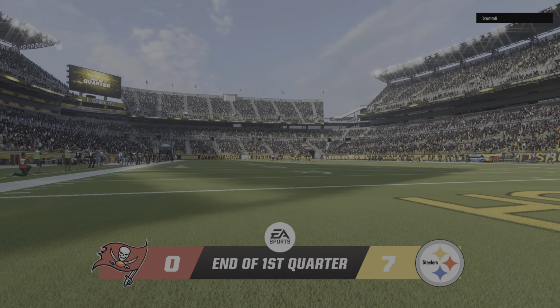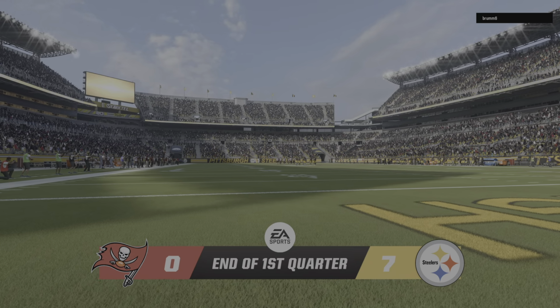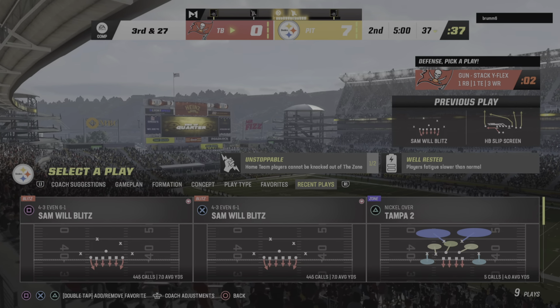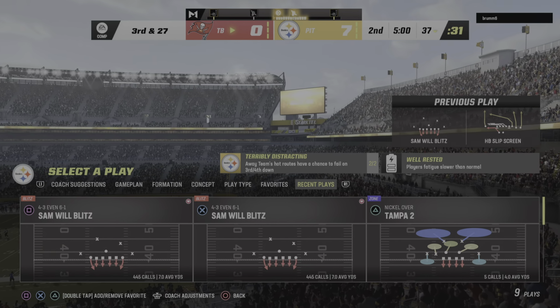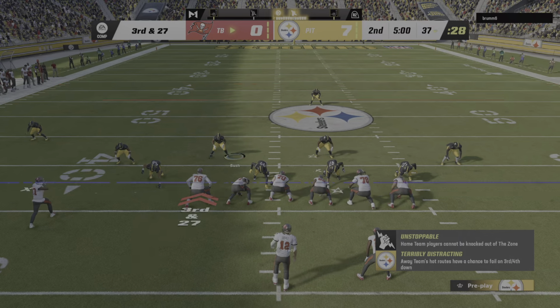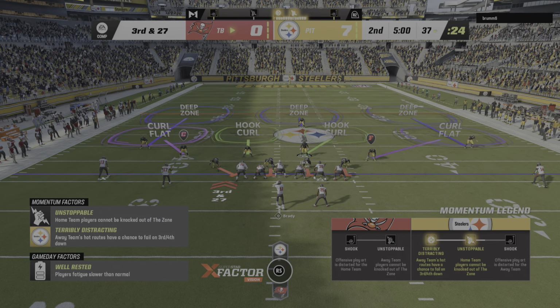After one, 7-0 on EA Sports. Something from deep in the bag of tricks here after first and second down went backwards. It's third and very long.